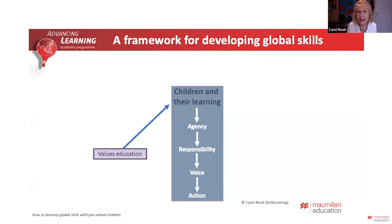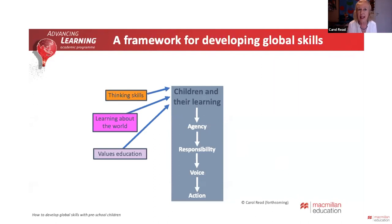And the first one, values education. In other words, the positive beliefs and ethics that underpin children's developing view of the world. Secondly, learning about the world, acquiring knowledge and understanding of the world to inform and shape their views. So some of us were familiar with this if we use CLIL or content-based learning in our classes. And related to this, of course, another hugely important area, thinking skills, including creative and critical thinking, problem solving, as well as metacognitive skills, and children's ability to think about their thinking and reflect on their learning.